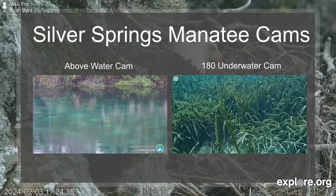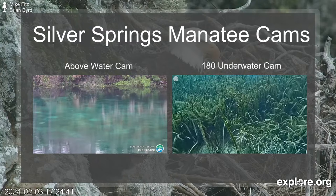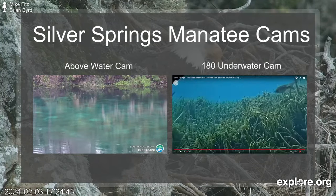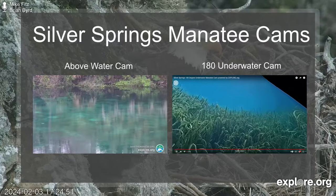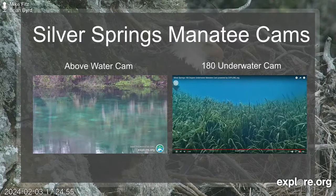Yeah, this one has really been fun to watch. I love the 180 underwater cam because you can pan around on your own using that. So this is with our camera partner, Save the Manatee Club, and it's located in Silver Springs, Florida. So like other manatee cams, you may be able to see manatees gathering in the water, especially during cold weather.